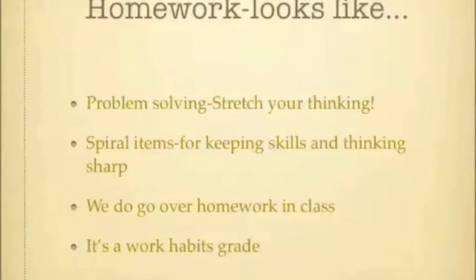That's okay. I know we want to always run in and help our child with problems like that, but you may ask your child a question or two to get them started, but don't feel the need to complete the work for them. They need to be able to talk about what they've done, and it's okay if they were not able to finish the problem. We also like to spiral some of the things that we have taught in class to keep those skills sharp and fresh with our students.